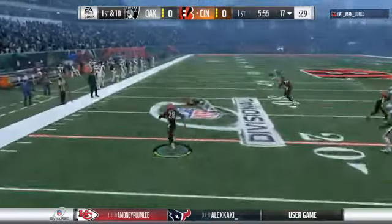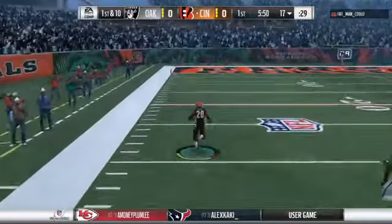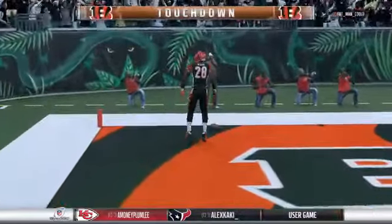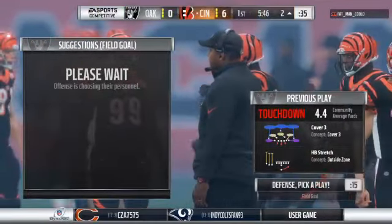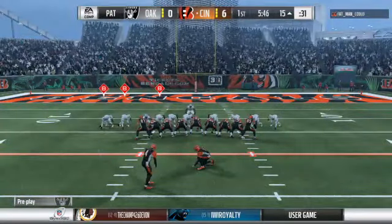The former second-round pick, this is Joe Mixon, finding room at the 30. Look at the dance and the juke. He's got a convoy, and he might be gone. And all the way in for a Cincinnati score. A great play there, 83 yards. And the Bengals are going to take a first-quarter lead.